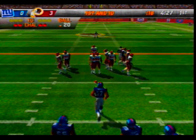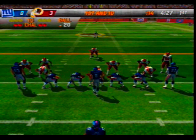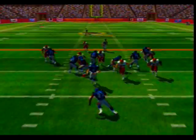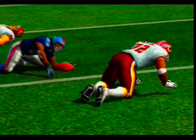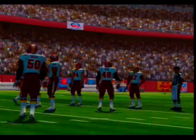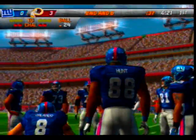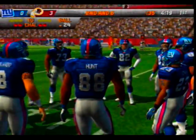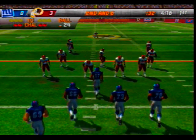First and 10. Start the drive at the 20-yard line. First and 10. Defense lines up in the nickel. Number 72 comes up to make the play at the 24. This is one of those games where you just keep running it at them. 4 yards here, 5 yards there, and loosen them up, and then wham, you knock them out late in the game with that long touchdown run.